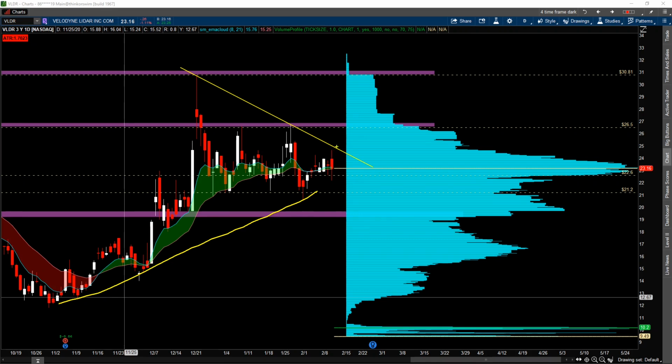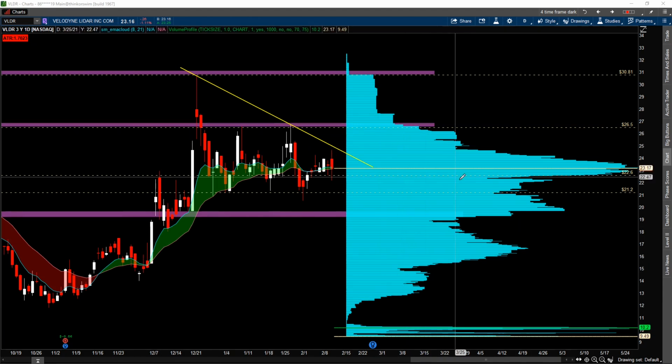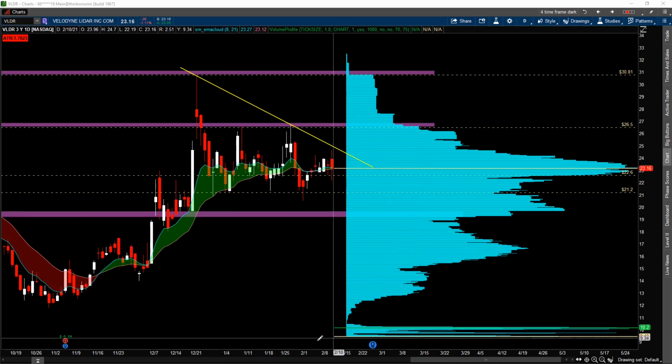And right now I'm looking for this thing to come up and break this pullback trend line here, then come up to somewhere around this 26.5 level, because here's this big high volume area. We're basically looking for this thing to stay above this value area high here, because based on this volume profile, here's the value area high, here's the point of control way down here at the low.